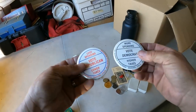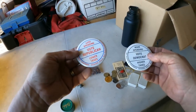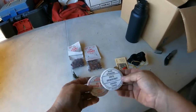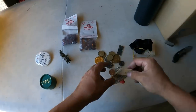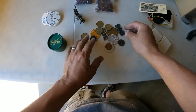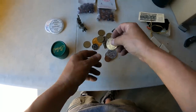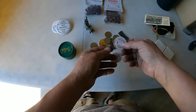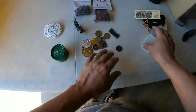I pulled these out just because I thought that was kind of funny. Vote Republican, less spending, lower taxes. Vote Democrat, more spending, higher taxes. 1987, so that's a vintage piece on that. Just kind of funny. Some miscellaneous little metal coins and stuff here. Aloha, Kauai. The Kauai dollar? I don't think so. It's just a souvenir thing, but kind of neat. All right, just little tokens and such.